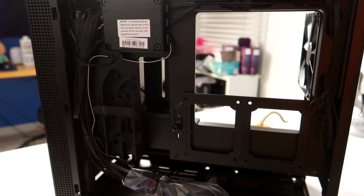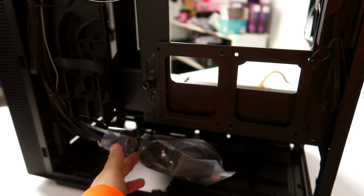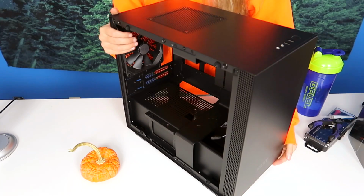Here's the back of the case, by the way, for those who haven't seen it before. It is packed so nicely. So clean. I'm gonna really enjoy building in this, I think. But for now, you must go. Oh my god, so light.